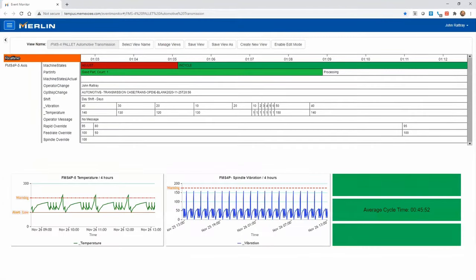Or maybe I want event-related data. In this case here, I've got vibrations, temperatures, rapid overrides, feed rate overrides. I know exactly when they happened, when they changed, all tracked historically and in real time. So right now we're looking at it real time in terms of operations, but we can go back and run reports and Pareto charts and look at various statuses and figure out what's going on to therefore turn around and try and optimize our operations.